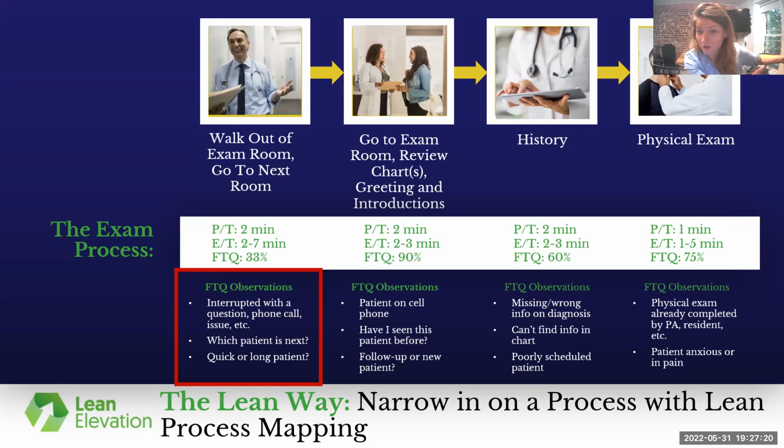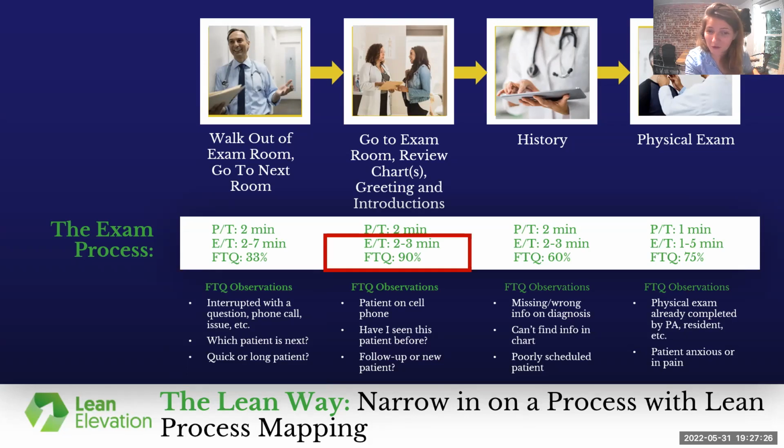I'm just going to go into this room. So some patients may be waiting longer than others just because there's no focus. And this continues on. I wouldn't bat an eyelash at this one, 2 to 3 minutes, whatever. They're doing it right 90% of the time. There's room for improvement. Patient on cell phone, maybe you put up a sign or something, but where are you going to focus your efforts?